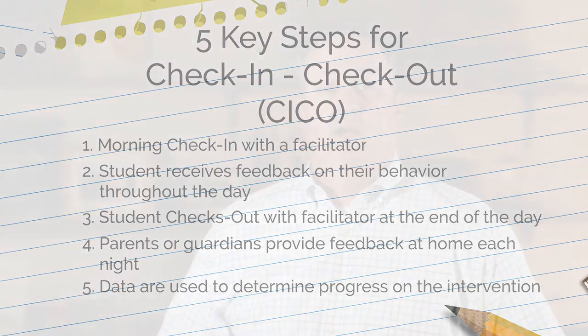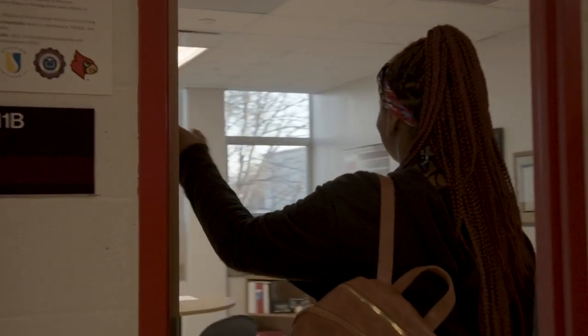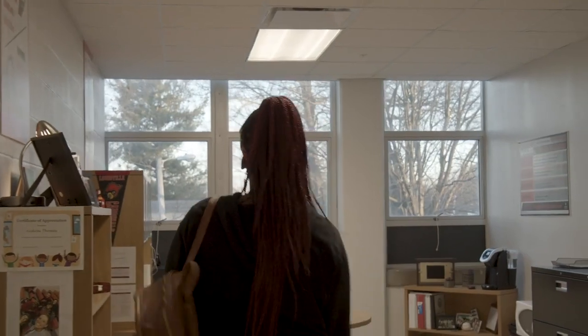Let's look at the first step, morning check-in with a facilitator. Each morning, each student who is receiving the CICO intervention checks in with a specified facilitator. While this person can be almost anyone the school designates, it needs to be someone who is positive. In many ways, this person will be a cheerleader for the student. It could be a paraprofessional or a school counselor, or anyone else that has some flexibility before and after school. It should not be the child's regular teacher.